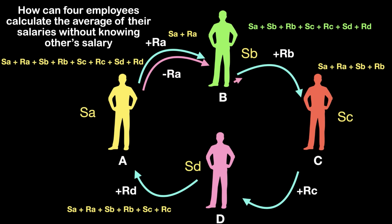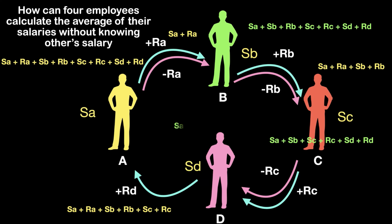In the next step, B subtracts his random amount and gives the final figure to C without showing it to A. C will receive the figure SA plus SB plus SC plus RC plus SD plus RD. In the next step, C does the same thing, that is, C subtracts its random amount and gives the final figure to D without showing it to B. D will receive the figure SA plus SB plus SC plus SD plus RD.